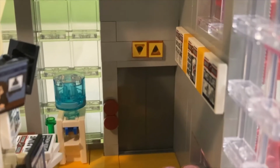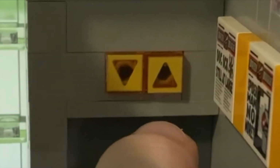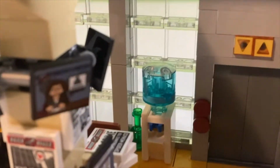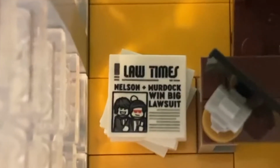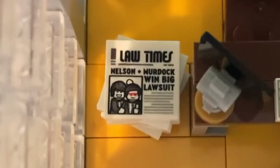I don't think I mentioned this with the other elevator, but these two pieces right here are prints. I really love those, and those are used with each elevator. There is also a water jug back here, which is a really cool build for that, as well as a green bottle there right beside it. On the other side of this pillar here, there's a stack of newspapers that say "Law Times Nelson and Murdoch win big lawsuit." I love that little reference to Matt Murdock, aka Daredevil there.